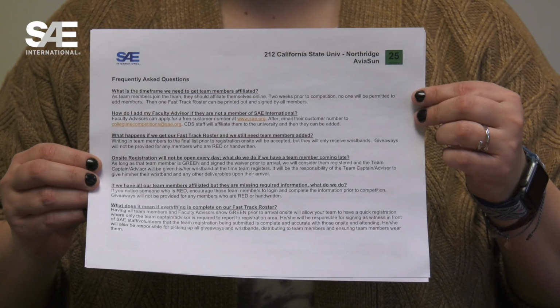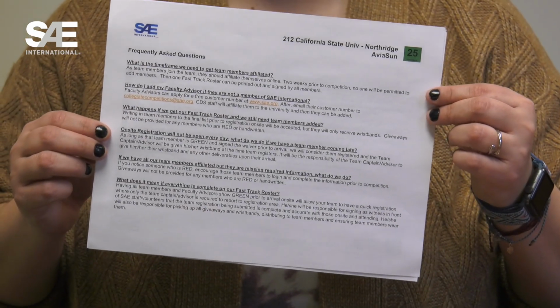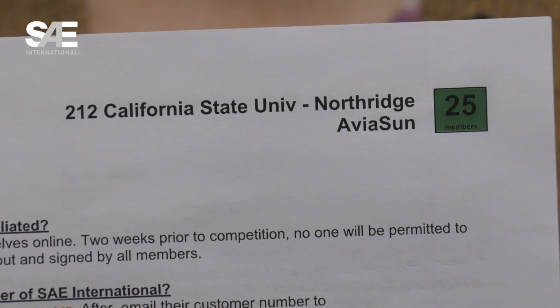In case you're wondering, this is what the roster looks like. So this is a completed roster for California State Northridge. Good job, guys. Looks like you are on the right track. We've got a little green box here, shows you that everybody is appropriately affiliated. And it's going to print out a little packet here that's 5 or 6 pages. You need to bring this whole thing.